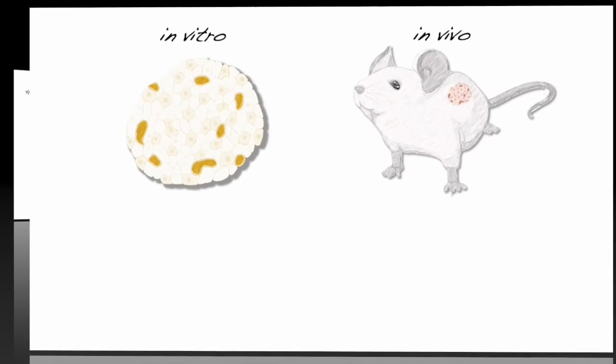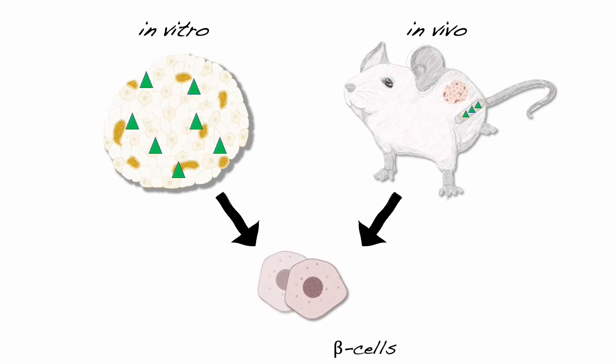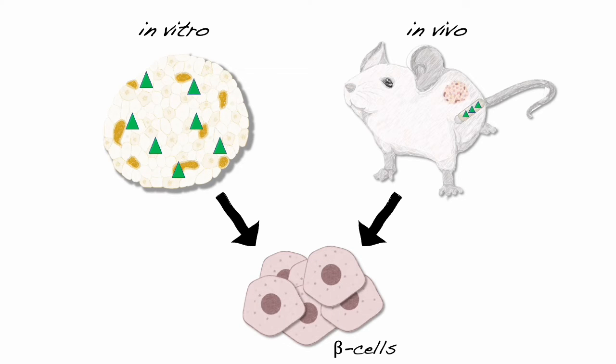Our major hit was telaprevir, or VX950, a small molecule developed by Vertex to treat patients infected by hepatitis C virus. We then confirmed that telaprevir was very specific against human pancreatic elastase, with limited effects against other proteases. To validate the mitogenic effect of pancreatic elastase on beta cells, we administered telaprevir to human islets in culture and transplanted in humanized mouse models. Both approaches revealed that telaprevir-mediated pancreatic elastase inhibition promoted beta cell growth and function.